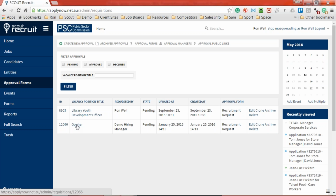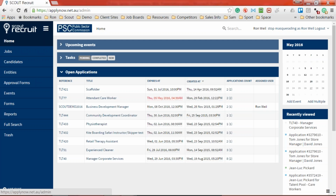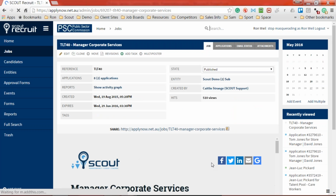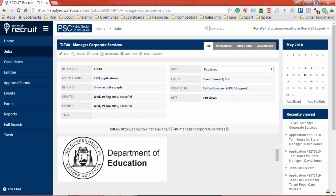Okay, so once that request is approved, it's then time to actually advertise the role. Now that's all built in to Scout. So in terms of the way that we do that, I'm going to bring up this particular role down the bottom here, which is the Manager of Corporate Services. I think I picked this up from the Department of Education. Yeah, so I picked this up the other day. It's one of your live roles.